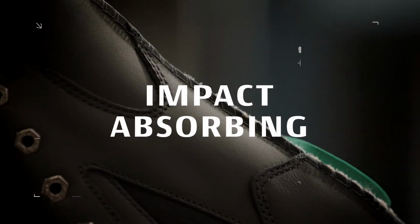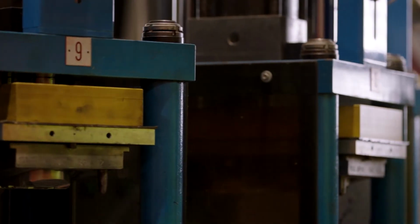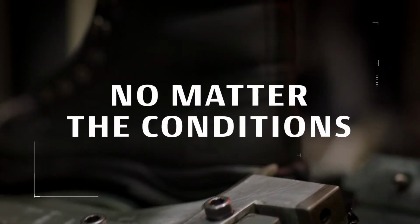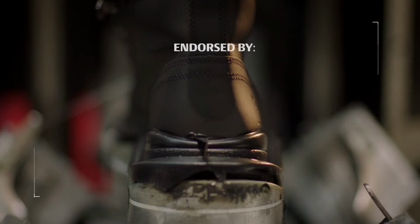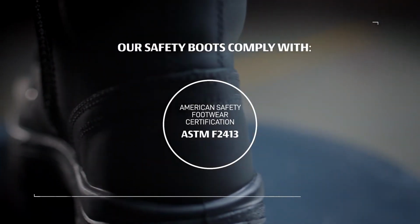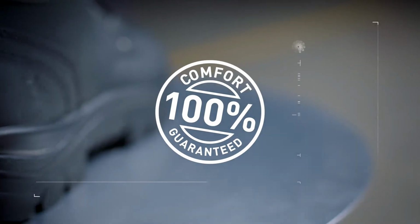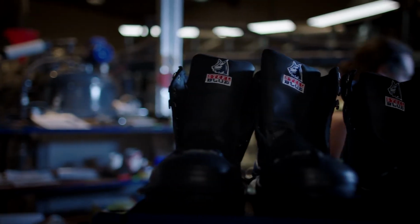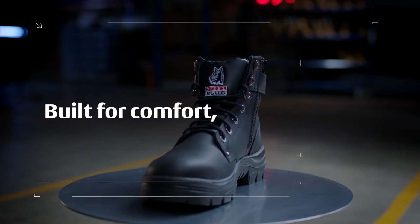Antimicrobial, impact absorbing, cushioning that can take you comfortably through the day, from the construction site to the factory floor. Capable of standing up to whatever the job throws at you, no matter the conditions. Made to the highest quality production standards and certifications, and backed by our 100% comfort guarantee. Steel Blue boots with PORON comfort technology. Built for comfort, made for work.